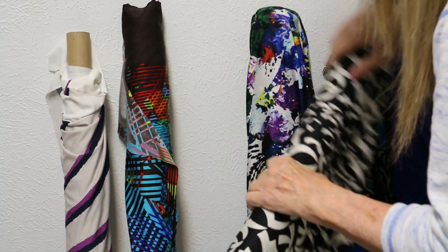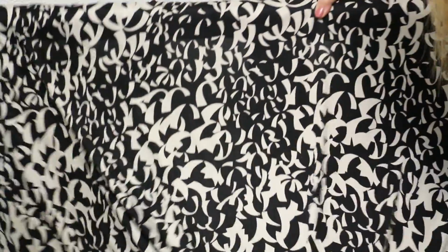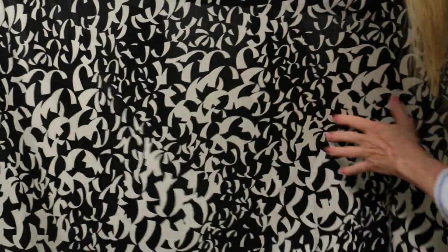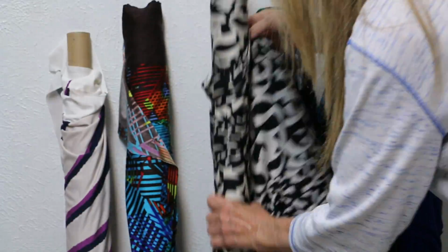This is a very typical, classic black cream. It's not a white, it's a black beige kind of. Isn't that beautiful? Kind of an Asian print. Again, stretch silk, great drape, so soft. Stretch in one direction. Then we have another little border print.